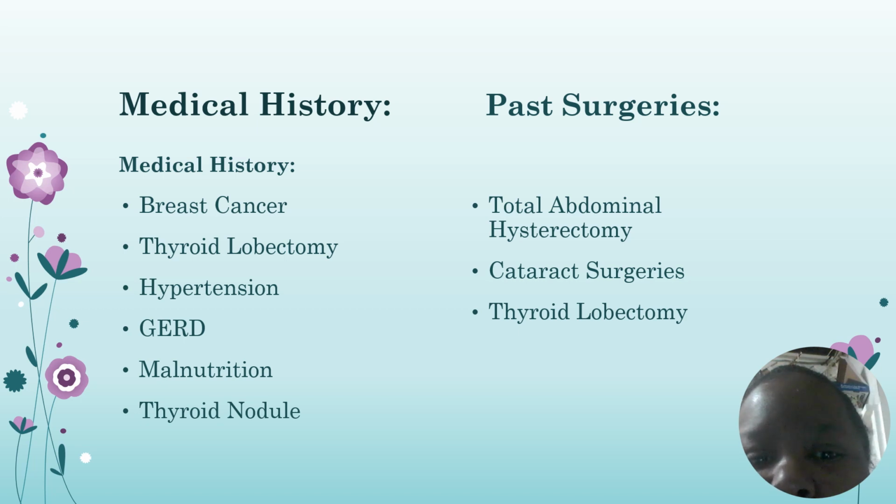My patient's medical history includes breast cancer, thyroid lobectomy, that's the removal of the thyroid. She also had hypertension, GERD, and malnutrition, and she also had a thyroid nodule, which was why she needed the thyroid lobectomy. Her surgeries included a total abdominal hysterectomy. She also had cataract surgery. And like I said, she had a thyroid removal.